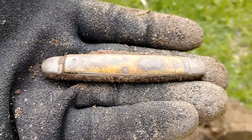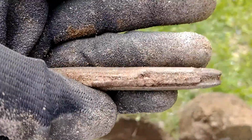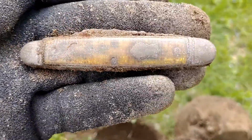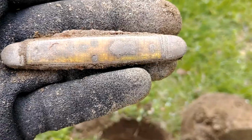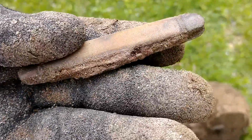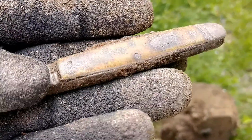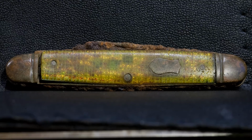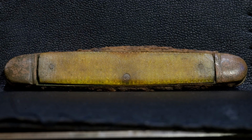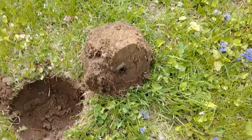Looks like we just turned up a pocket knife. Those blades weren't stainless steel, that's for sure. I don't know, something about it looks like 70s to me, but it might be older. But yeah, just a little pocket knife, nothing special, not a Swiss Army, I don't think. But clearly not stainless, that's too bad. Anyway, pretty neat. Whoops, right into the bag it goes.